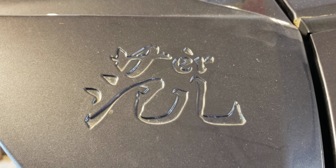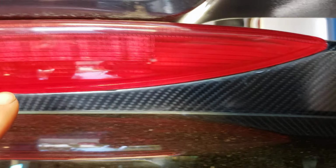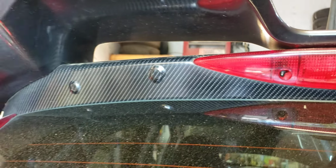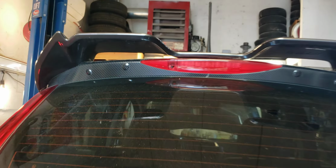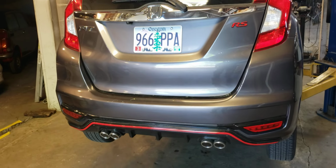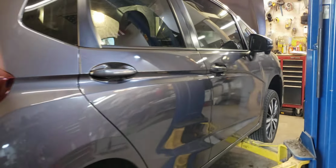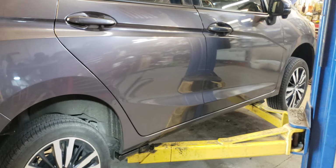Can't quite make out what that is. I think that's Japanese or maybe Chinese inscription. But there's a carbon fiber lip right here near the third brake light, quite an overhang on that, which is fine. It's tasteful. But I got to show you a couple things, and I don't want to break your heart. I don't want to break the customer's heart, but there's a few things going on here.